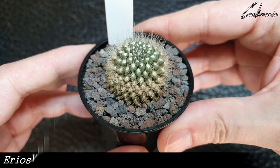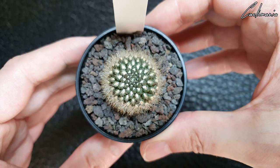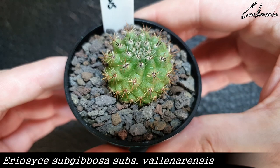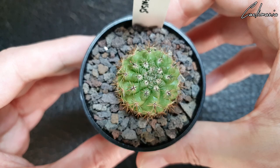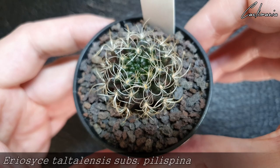Copiapoa phaeoxantha, again another one that has these bristly spines. Copiapoa subgibbosa. Copiapoa taltalensis pilispina. Really nice twisty spines on that one. Again, nice dark coloration on the body of the cacti.